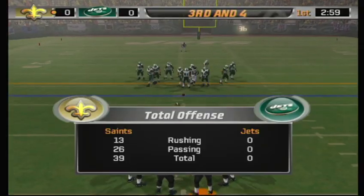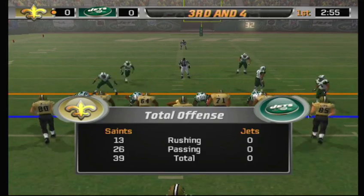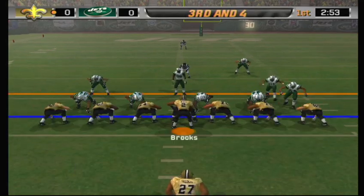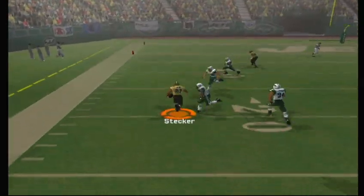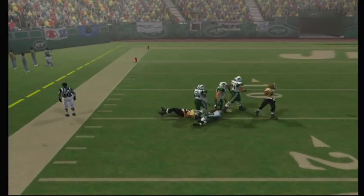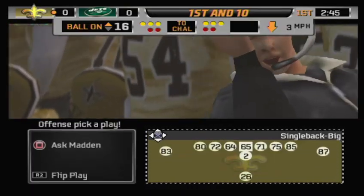And this is the 8th play of this drive. A little over 4 to go. The back breaking free. The 20. Coleman stops him. Big gain of 17 on 3rd down. 17-yard gain on the play.